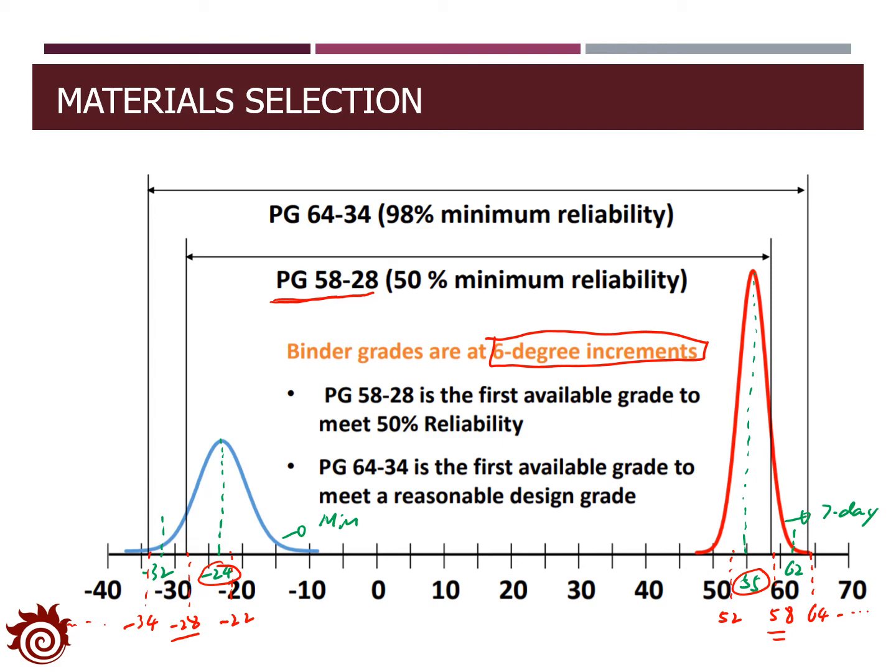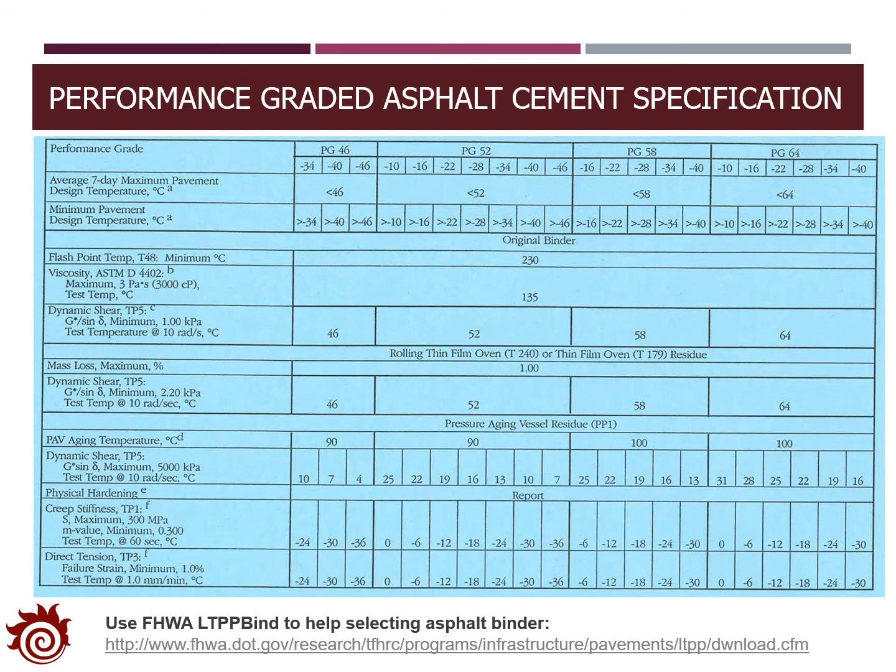Similarly, we can find out the performance grade for 98% reliability. For the 7-day maximum temperature, the closest one is 64, and for the minimum temperature it's minus 34. What we get is PG 64 minus 34. So that's the way for us to choose the performance grade for the asphalt binder. The table here shows the performance grades applied for different asphalt binders with various temperatures and the results from different binder tests. It will cover most of the situations on the roads.